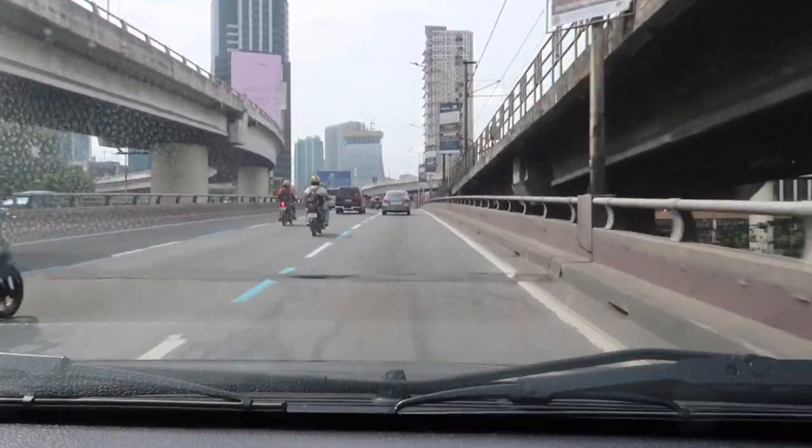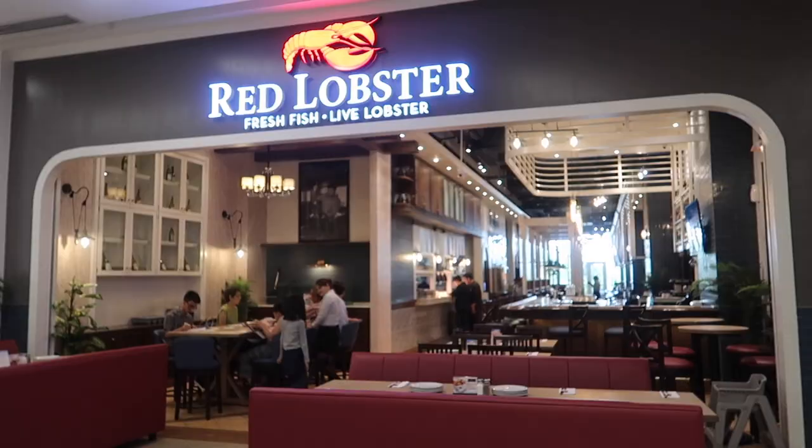Hey guys, so today we're in MOA complex because we're gonna eat at Red Lobster. Two things. One, traffic is pretty light, so we decided to go all the way to Mall of Asia. Actually, we're here in, what do you call this place? Conrad Hotel. Because we wanted to eat Red Lobster. Number two, I have a GC for Red Lobster. Kaya kami nandito, kasi may GC si Mark for Red Lobster. Yes, and it's our first time to try Red Lobster together. So, let's go. Let's enjoy.